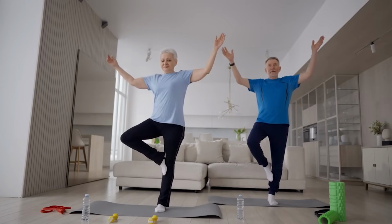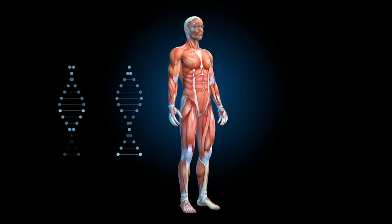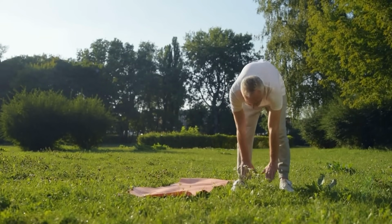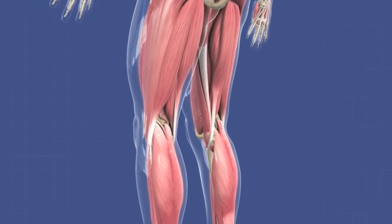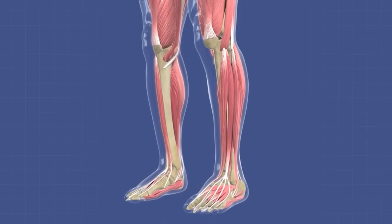Let's take a closer look at why vitamin D is one of the most important nutrients for leg strength in older adults, and how getting enough of it can transform mobility and overall health. As we age, our skin becomes less efficient at producing vitamin D from sunlight. On top of that, many seniors spend less time outdoors due to mobility issues, lifestyle changes, or concerns about skin damage. The result, a widespread deficiency that gradually weakens muscles, making legs more prone to instability.